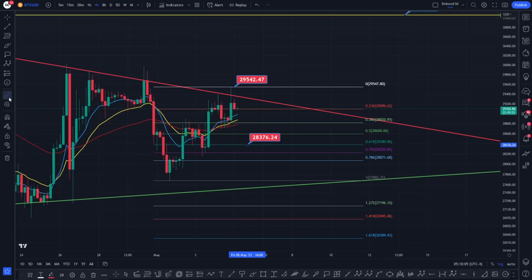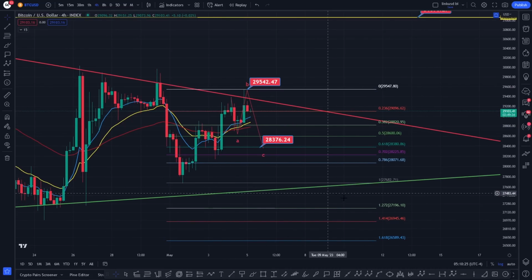Just a nominal little trade for you today. Okay, nothing major. Around about 2.48% gain for a potential loss of around about 1.49%. Just trying to find the ranges right there. And what we might have is some kind of A, B, C wave correction coming back down to the golden ratio 0.618 at 28380, where it might have found some support.